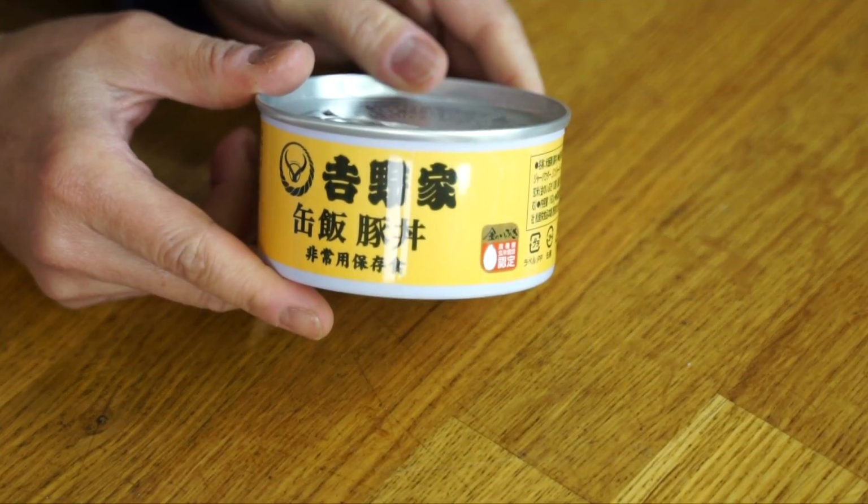Delicious. Next, let's try the yellow tin, and this is the Butoden. This is the pork. This too, I think, is going to be thinly sliced, similar to the gyudon and the yakiniku.